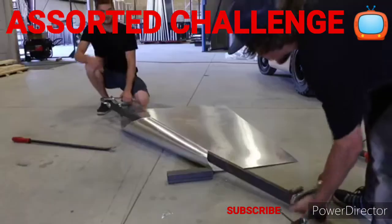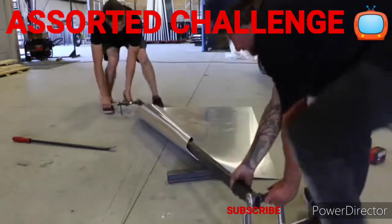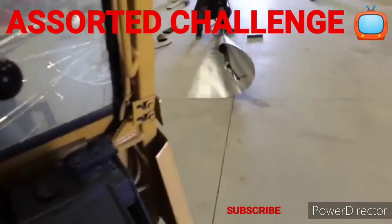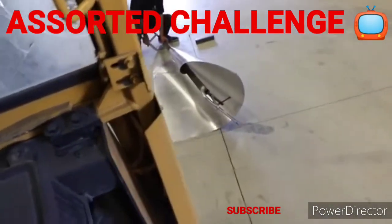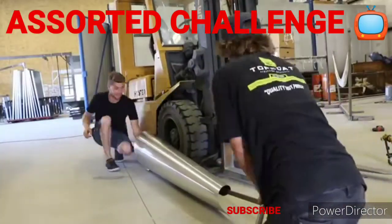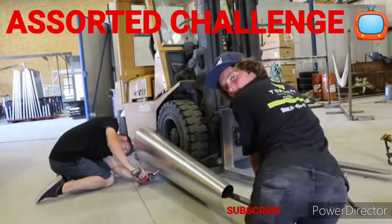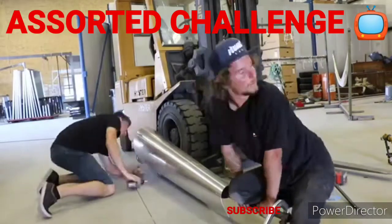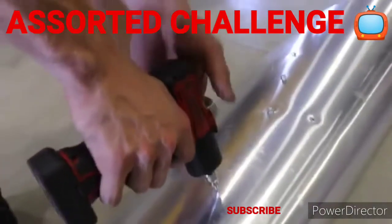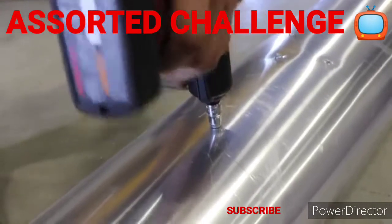Leverage always helps. Pick a place and send it. Sounds like it grabbed.